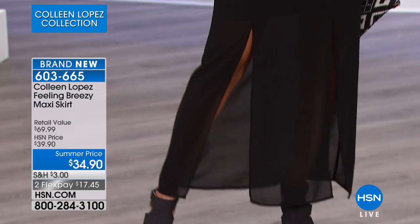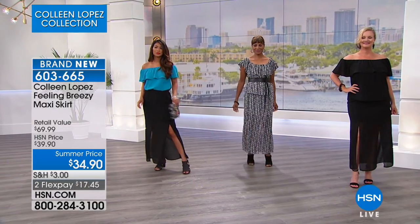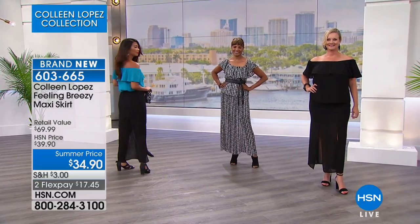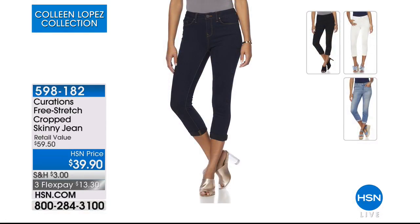We have just a few hundred in each choice. We're saying true to size on this fit, so I would definitely recommend it to every one of you. I think you're going to love it if you choose it. That is item number 603-665.